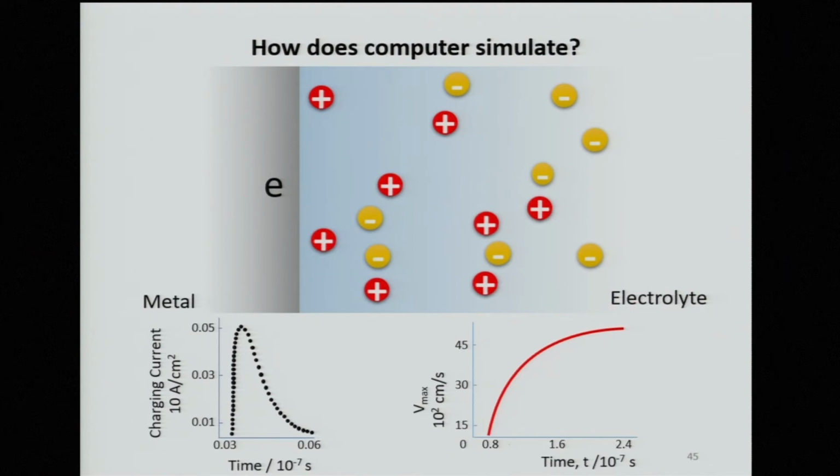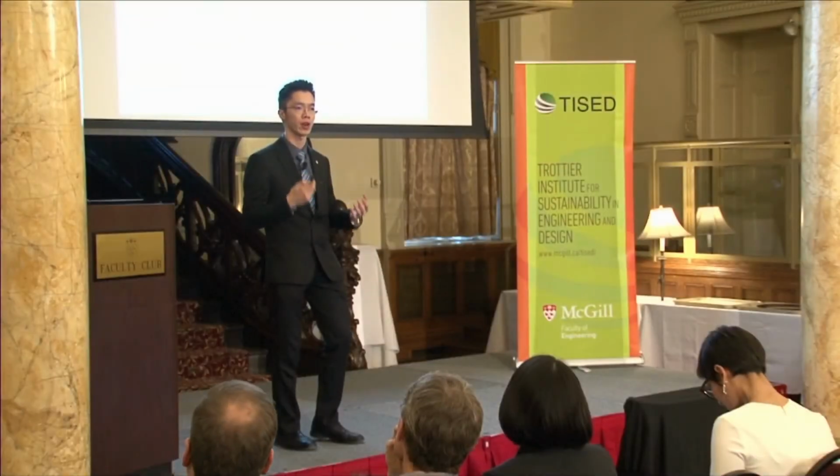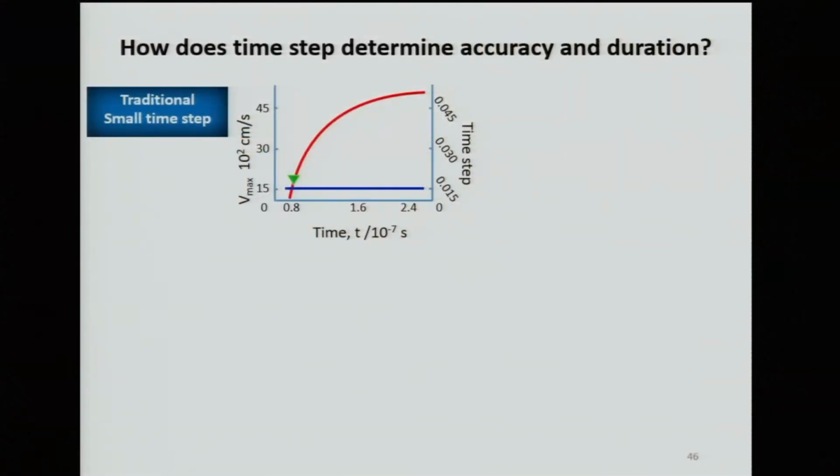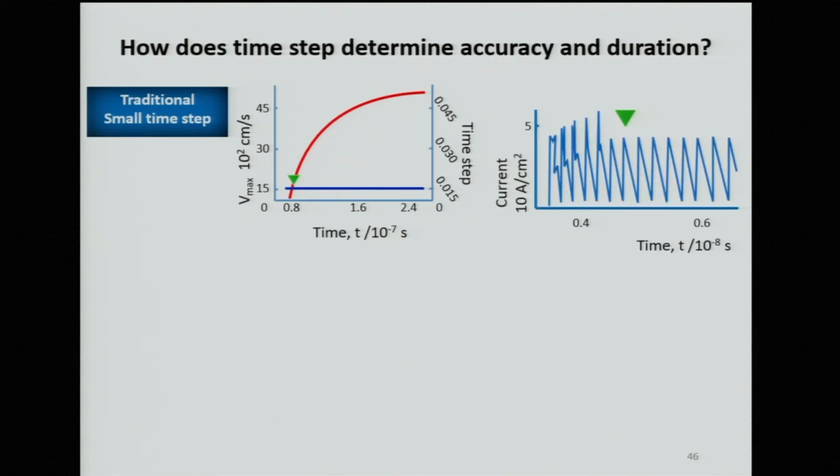So conventionally, researchers try to come up with a very accurate result for their research. And therefore, they push the time step into a very low number. And this is the result that most of us might get. Here we see there are 2 regions in this graph. The region separated by the green triangle. On the left side of the triangle, we can see that the time step that we are using is slightly larger than the velocity. And therefore, we might be skipping too much that we miss some details in between. And therefore, there might be some inaccuracy at the beginning of the simulation.